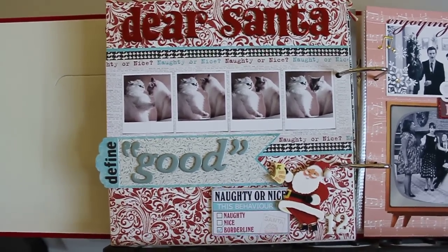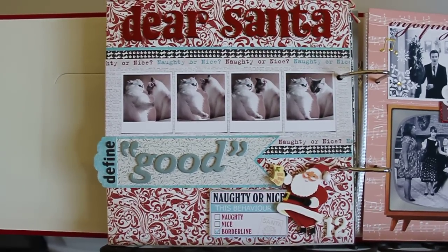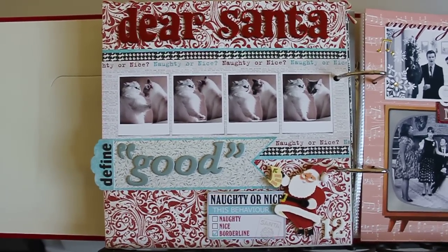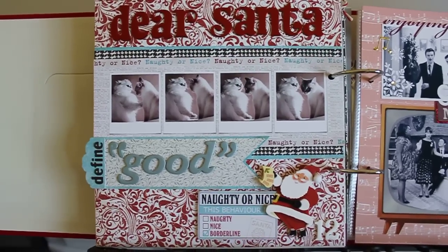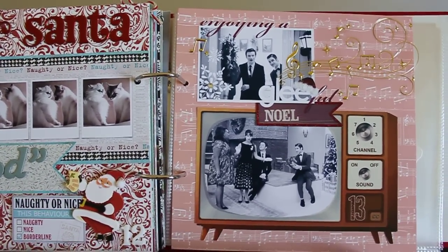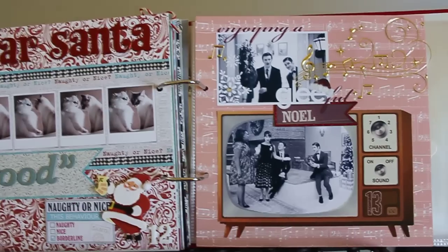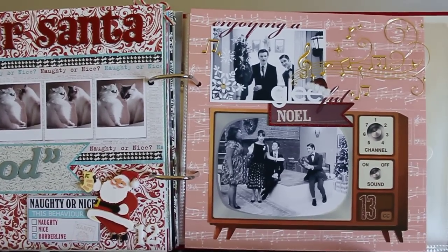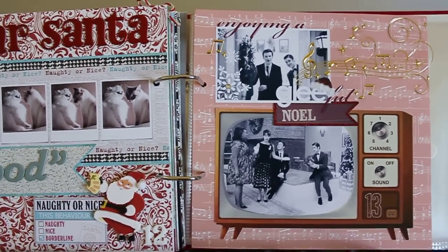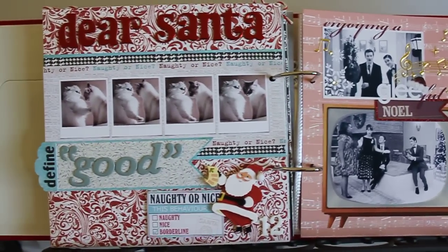Hi everyone, it's June 11th and I finished another couple pages for my 25 Days of Christmas 2011. So I finished day 12 and also day 13. I actually finished 13 a few weeks ago because I had just come across the pictures and thought they looked like fun and wanted to play with them. So that I finished, not knowing what I would put on this side.